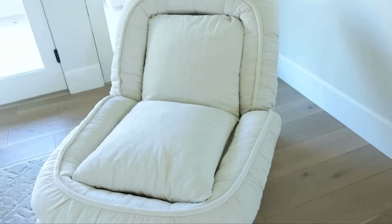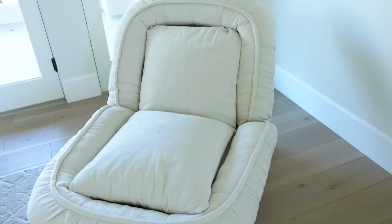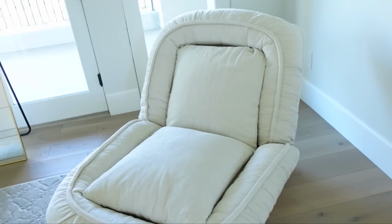I'm gonna get some blankets for this little guy. Some blankets and maybe a proper pillow. I do actually have to get some pillows for the pull-out bed in here too, because I got some sheets at Restoration Hardware, but I didn't get any pillows.